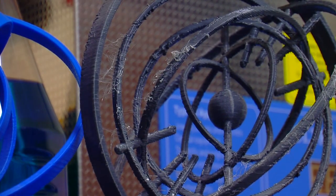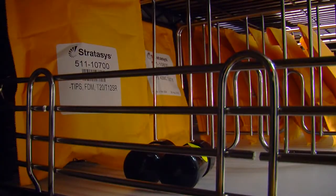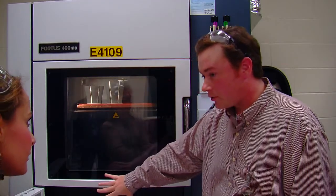But we wanted to know, how costly can this get? It's not cheap, but the amount of time and money it would take to print this or to get it made out of real material is weeks and thousands of dollars. Efficient, but still just as effective. 3D printing is the new age of manufacturing.